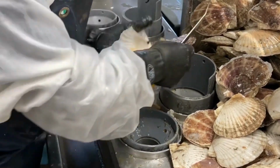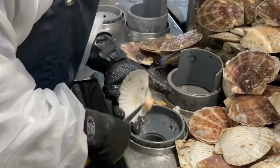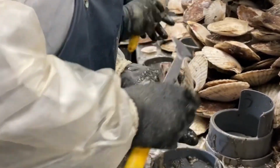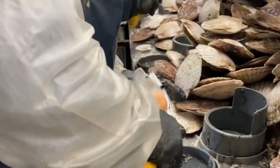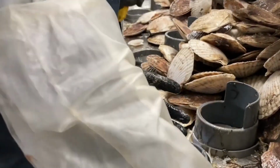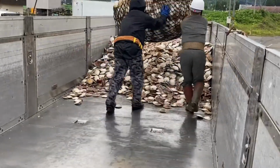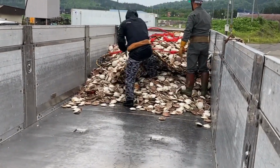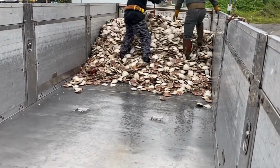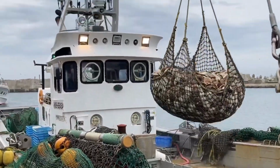So scallop products are processed and preserved according to strict procedures to maintain their freshness. The United States is one of the world's largest scallop importers. Japanese scallops, especially frozen and processed scallops, are widely consumed in high-end restaurants, hotels, and supermarket chains. American consumers appreciate the sweet, tender flavor of Japanese scallops, and they are one of the most popular seafood in American seafood dishes.